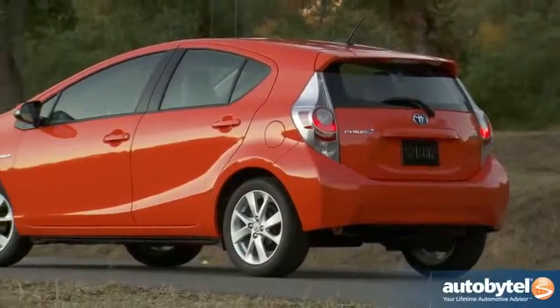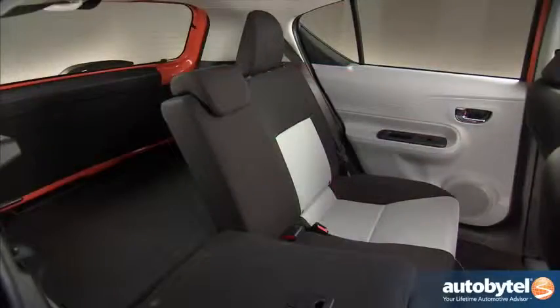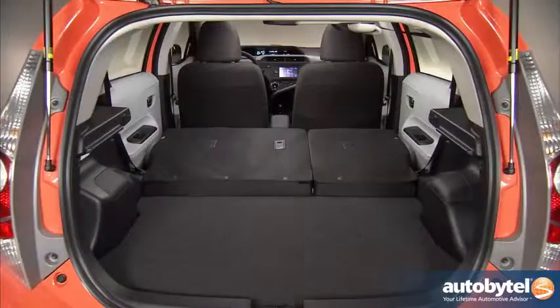It still has the typical 5-door hatchback design, which is very practical for putting your cargo here, the split fold-down seats. It makes a lot of sense for young buyers and people on a tight budget.